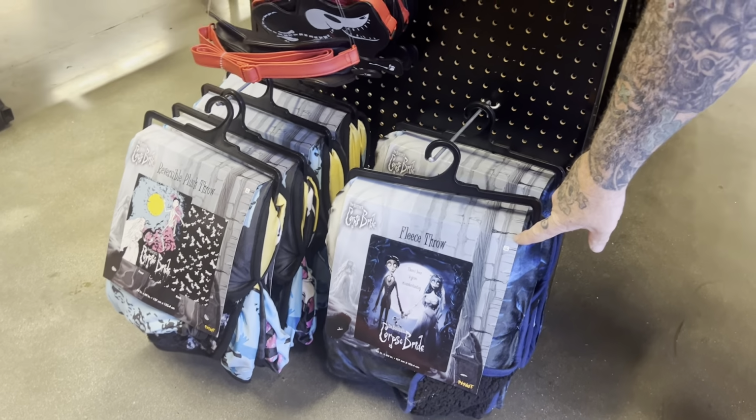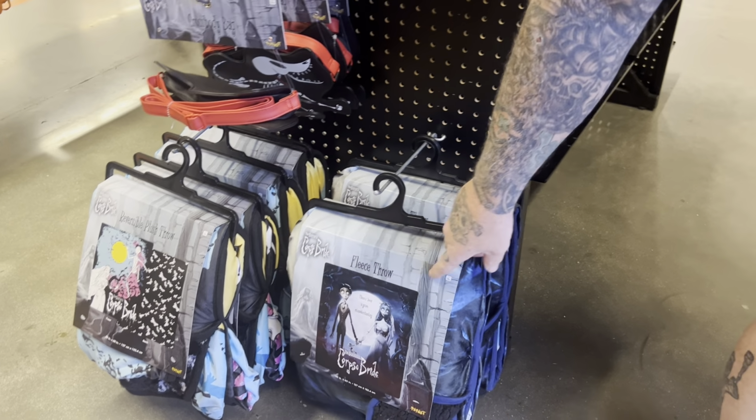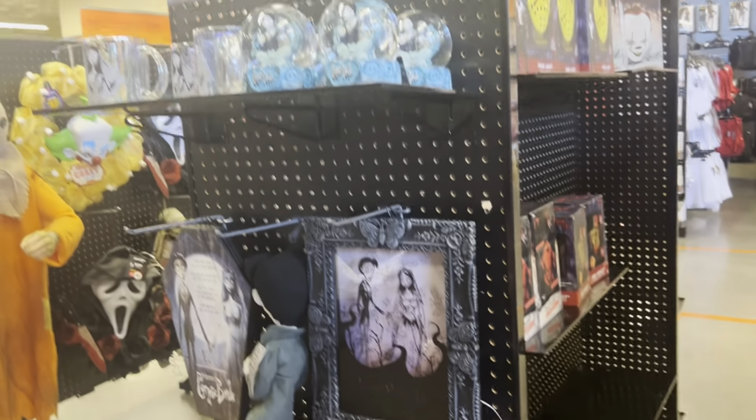Some more blankets down there. I love that. That's cute because it got both of them. You know what I mean? Kinda Eli cute. And Gracie. Yeah, Eli and Gracie right there. That's what you guys should be looking for.